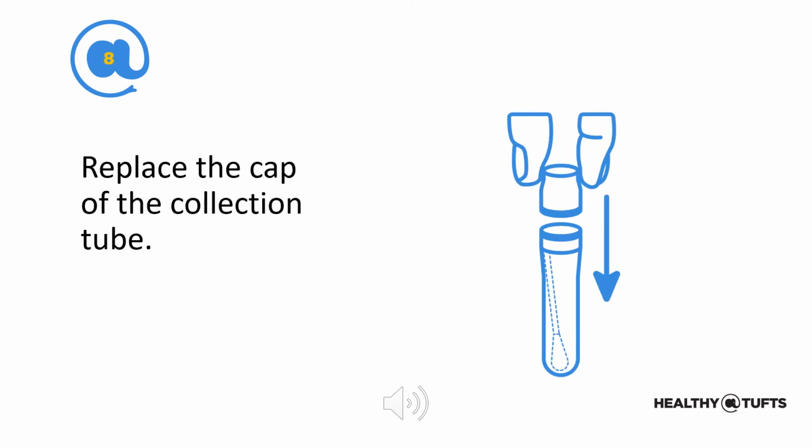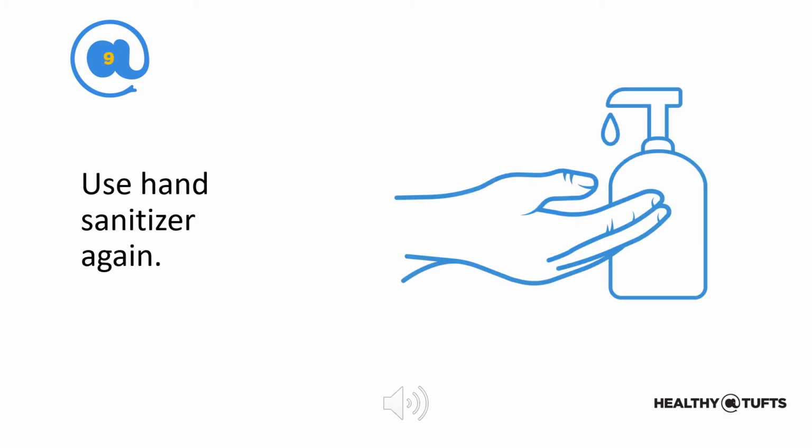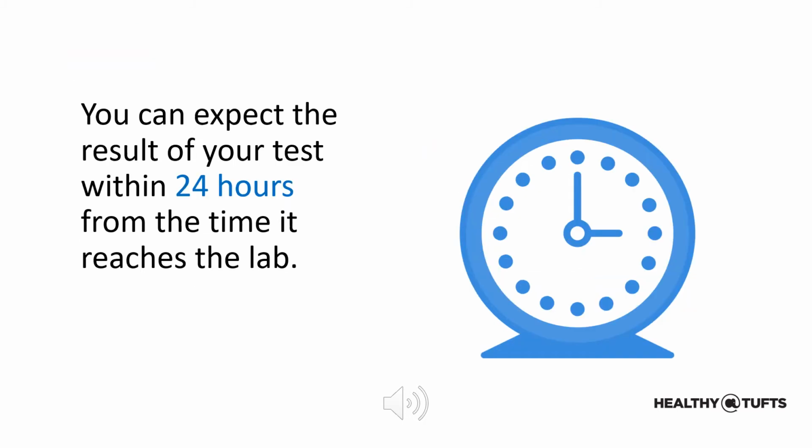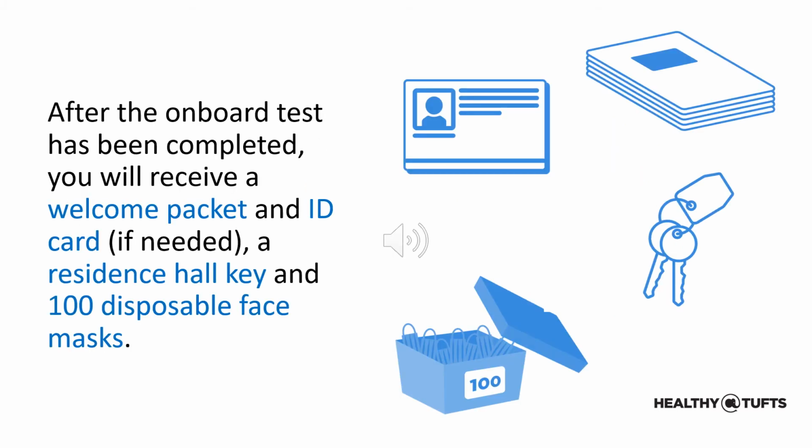Replace the cap of the collection tube. Use hand sanitizer again. And finally, hand the collection tube to the staff member. You can expect the result of your test within 24 hours from the time it reaches the lab.